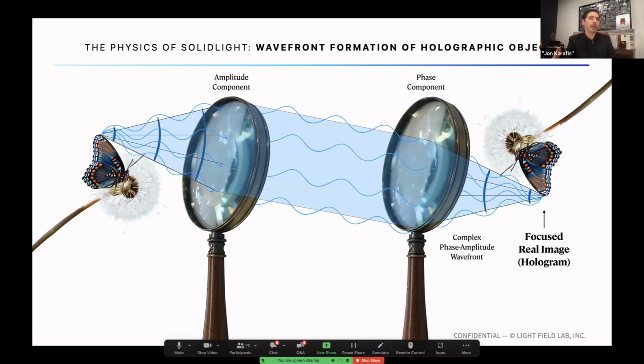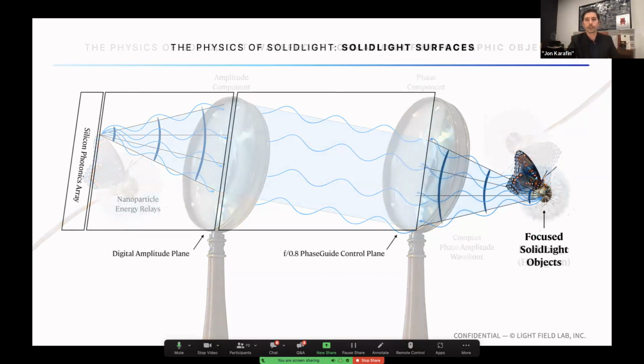So why is this a good analogy for how the tech works? If I overlay that with the blow up we showed a moment ago from the panel, you're actually seeing, from left to right, how we form the digital amplitude plane. We have our phase control plane that then reforms the solid light object. This is a very simplistic overview, but if you think in terms of objects and wavefronts, you can deconstruct anything that exists in the real world that you can see with your eyes, and form that computationally in free space as an actual object. That is the core of how solid light works.